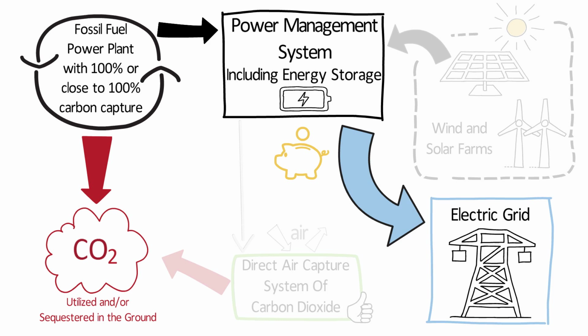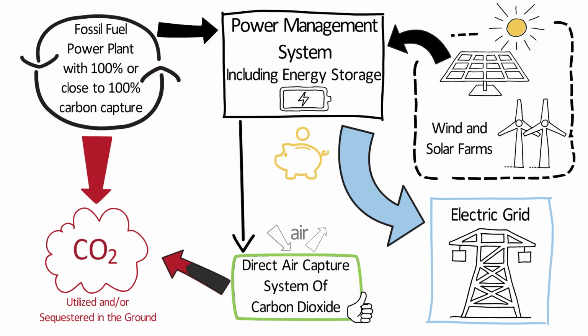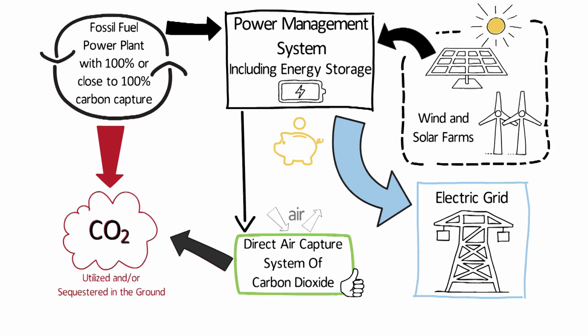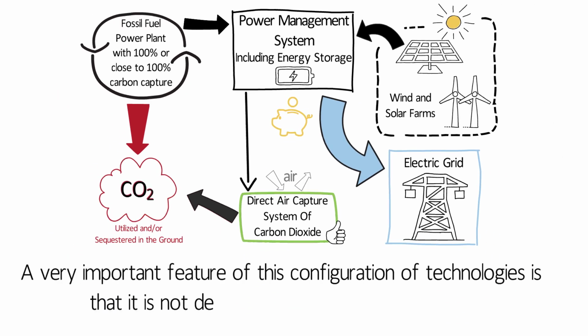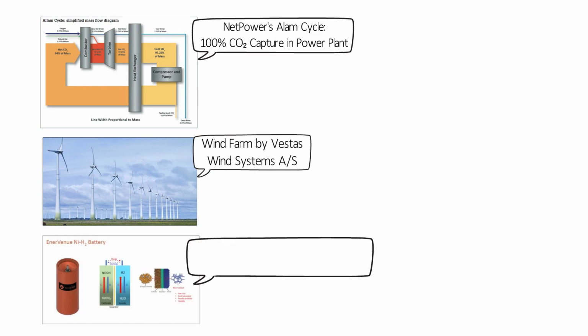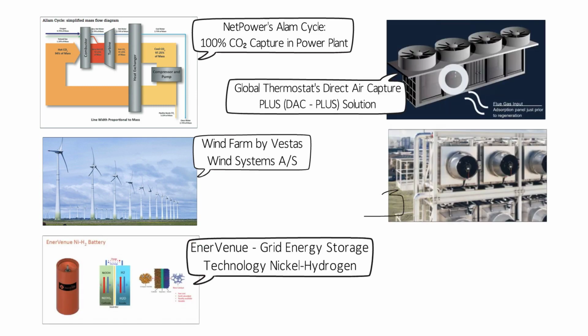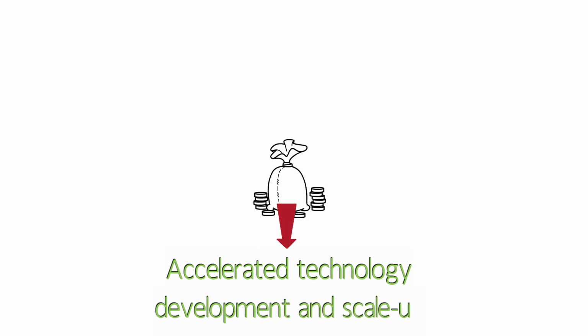Typically, renewable energy will be available most of the year. Therefore, the DAC system can be expected to operate most of the time and enable this facility to generate substantial negative carbon emissions. A very important feature of this configuration of technologies is that it is not dependent on any one technology. There are now multiple options for each technology area. As a result, companies that want to implement this combination of technologies have many choices and can and should choose their best options. There are several funding sources available to accelerate technology development and scale-up.